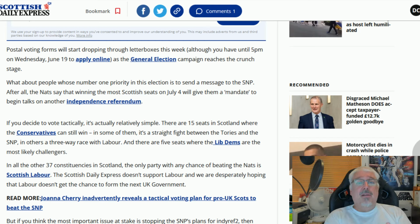What about those people whose number one priority in this election is to send a message to the SNP? After all, the Nats say that winning the most Scottish seats on July the 4th will give them a mandate to begin talks on another independence referendum. Even though it doesn't, because A, it isn't a referendum, and B, even if they win the most seats, doesn't mean they've won the most votes.